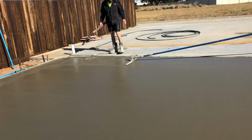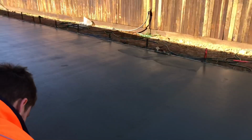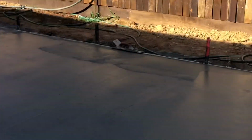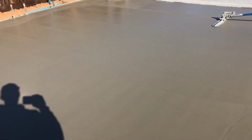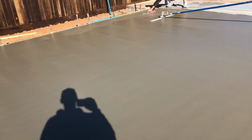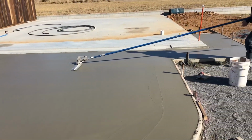Beautiful work there, Simon. It's wet still. Go down that end. Just stop over there. Oh, it is, yeah. But if you wait a little bit when it's drier, it's not. This part here. Well, that one bit's not, eh? But that part's good.